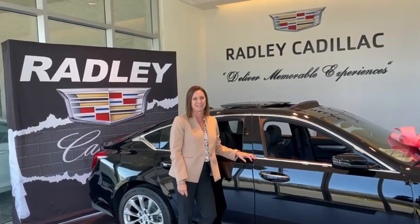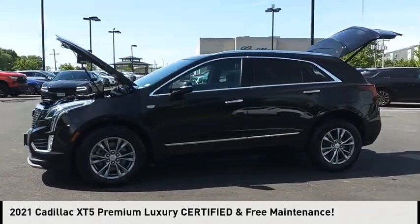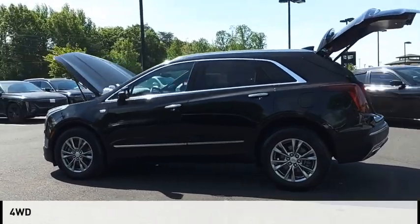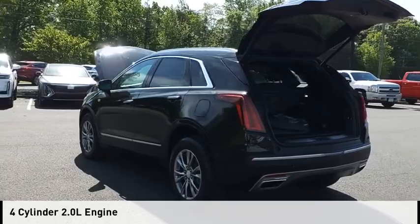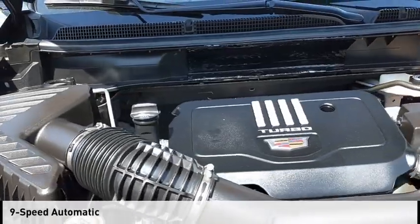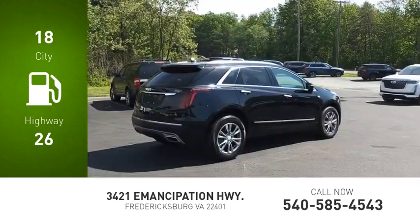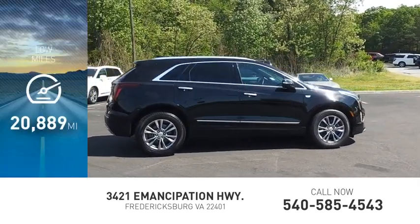We are pleased to show you the 2021 Cadillac XT5. This vehicle is powered by a four-wheel drive, four-cylinder, 2.0-liter engine and comes with a 9-speed automatic transmission. Great fuel efficiency saves you money by requiring fewer trips to the gas station. This vehicle has less than 25,000 miles.